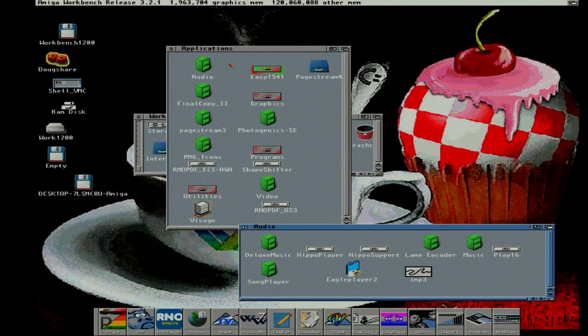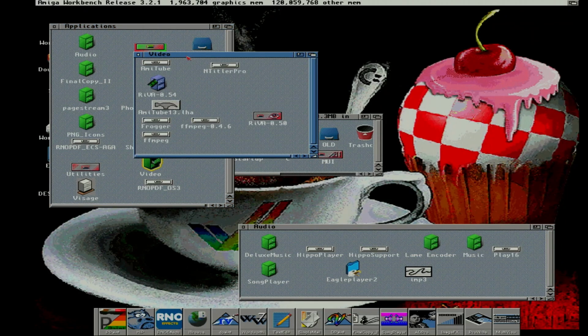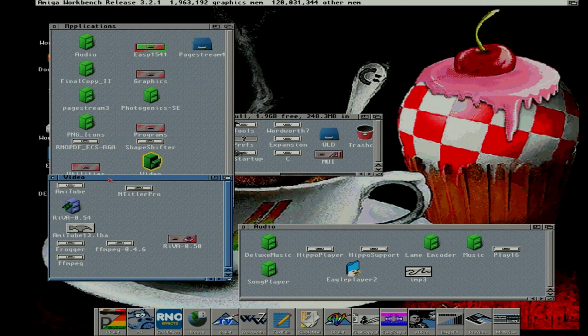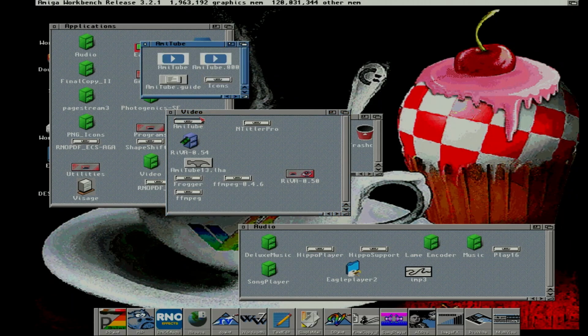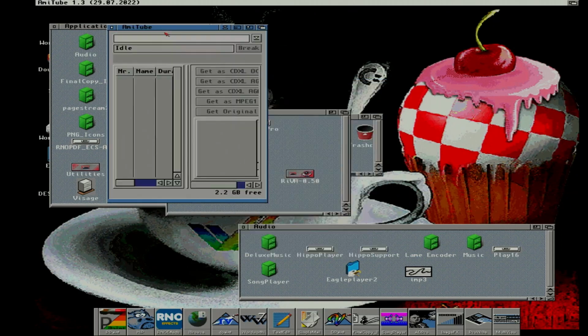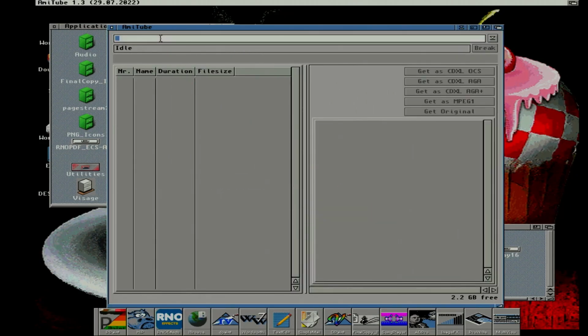But how about YouTube? Obviously, we can't watch YouTube on iBrowse. It's just not going to work. You can sort of get to the interface and see the videos. You can't ever play them. Enter this cool program called AmiTube, which I am just experimenting with, and we're going to do a whole show on it soon.